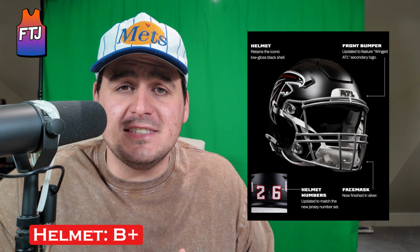You see the helmet here retains the low gloss shell with the updated front bumper with the wing ATL secondary logo, which by the way, is a pretty underrated secondary logo. I kind of like that. And of course the helmet numbers in the back here are updated with the new numbers style itself, and the face mask now in the gray silver finish. And look, the helmet itself does get a B+ grade.